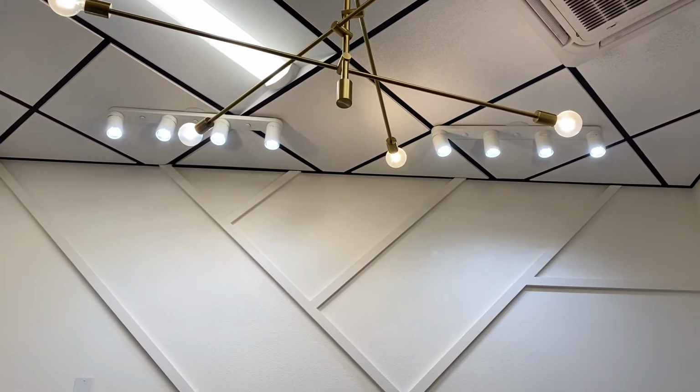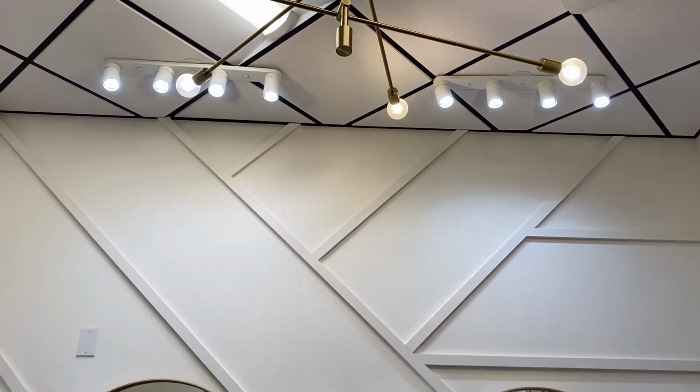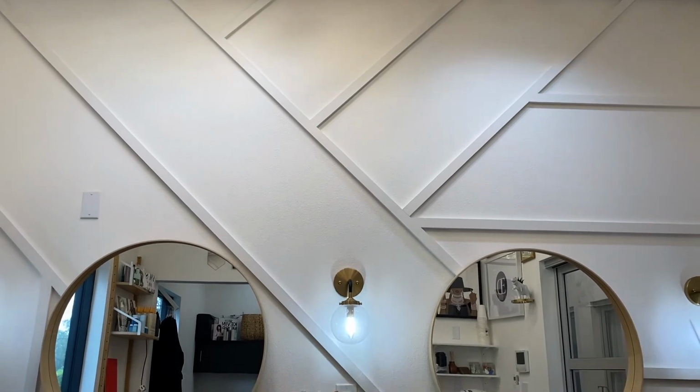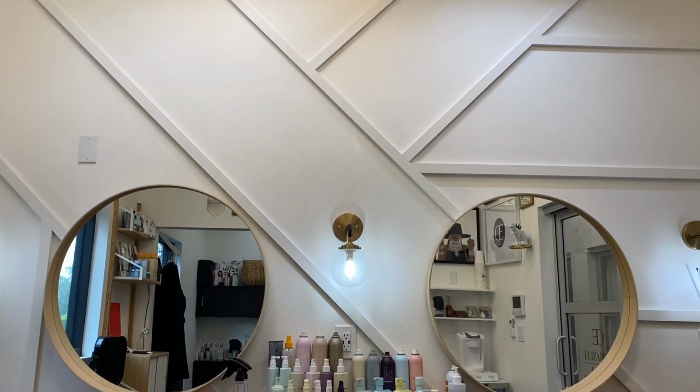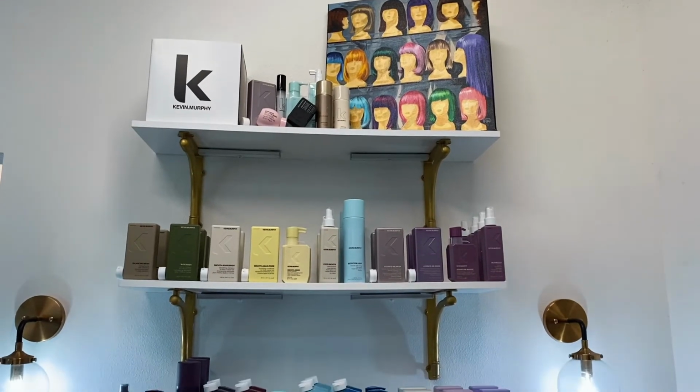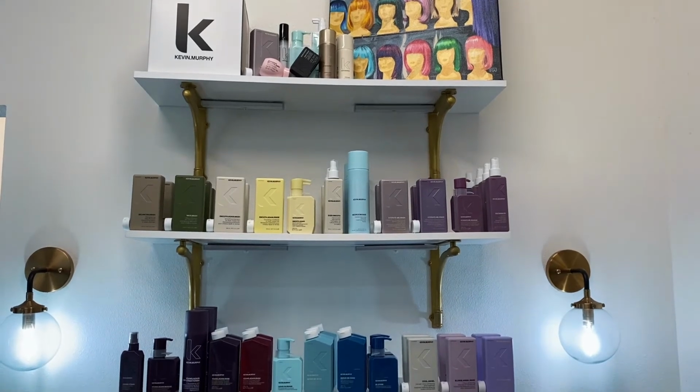So you can see how well all of the different lighting works together. It looks beautiful. It's very bright, but it's still warm and inviting. I love how the lighting bounces off the walls and the mirrors, so it just gives a great effect to our styling room. So the last bit of lighting that we added on was in our retail area.